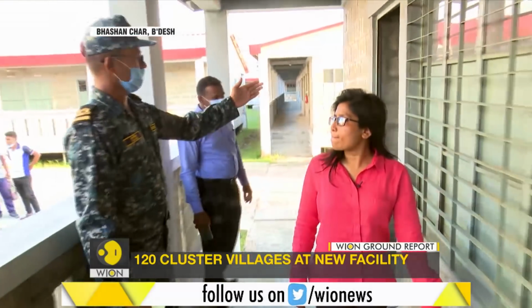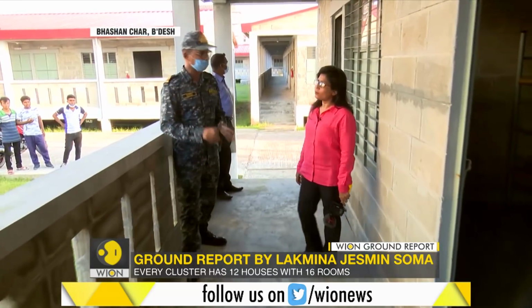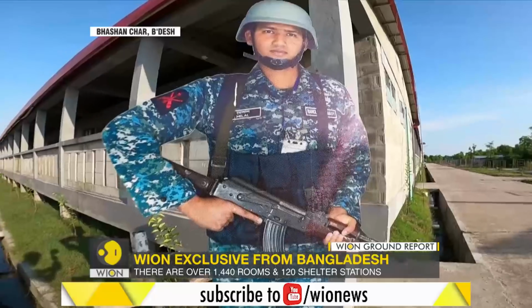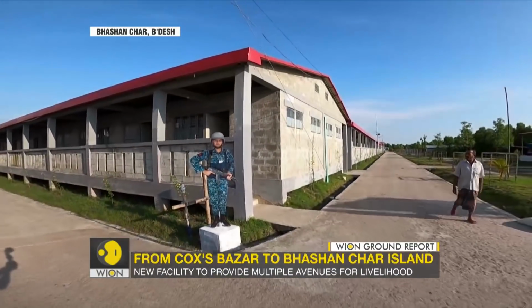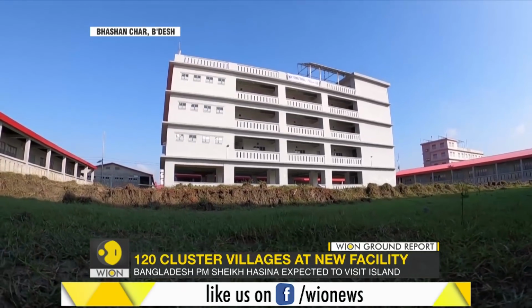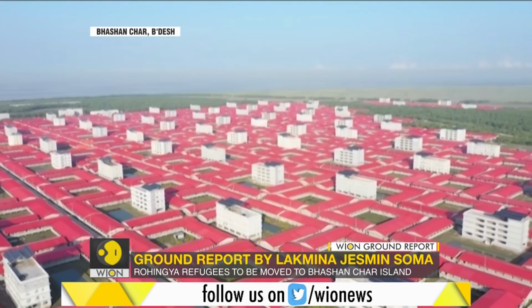On a visit to Bhashan Char, it was observed that the project had been implemented around the concept of cluster villages to house more than 1 lakh Rohingyas. The Bangladesh Navy was given the responsibility to implement the project. 2 British companies worked as consultants for onshore and offshore activities. The project was executed at a cost of about 3,100 crore takas.